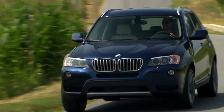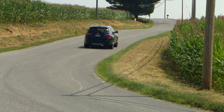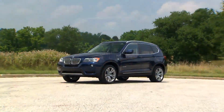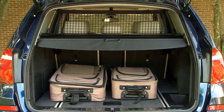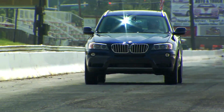And the 2011 X3 is a true BMW and a fine follow-up to the original. Its big price and sporty character won't appeal to everyone, but it's perfect for both the BMW faithful and those that have always wanted a BMW but needed more utility than a car. It will sell long and well.